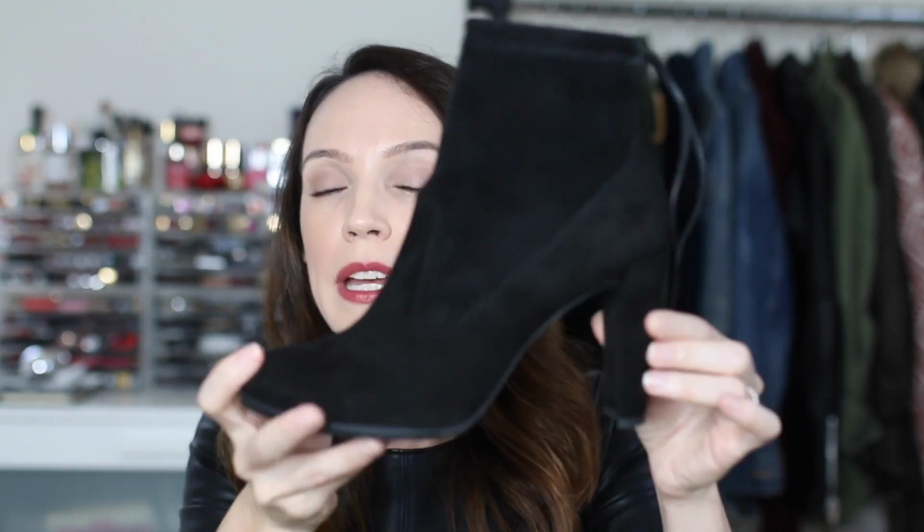So the Stuart Weitzman, these are the mitten booty. Let me put it over here so it's not against my clothes. So this, I think it's called the mitten booty. Again, 3.5 inches. Like I said, now that I have a car and I can drive places, I'm a little more adventurous with the height of my boots. I don't have to be on my feet for 10, 12 hours a day. I can walk to the car and back and forth. So I think I've been a little more adventurous.